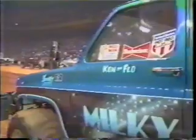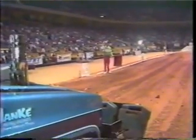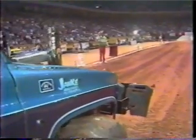And Kenny is a dairy farmer in Texas. Some of these pullers will name their trucks very unusual names after something they do back home. All right, let's do it now, Chevy fans. He's currently number 4 on the Red Man Series. He needs a full pull to tie.